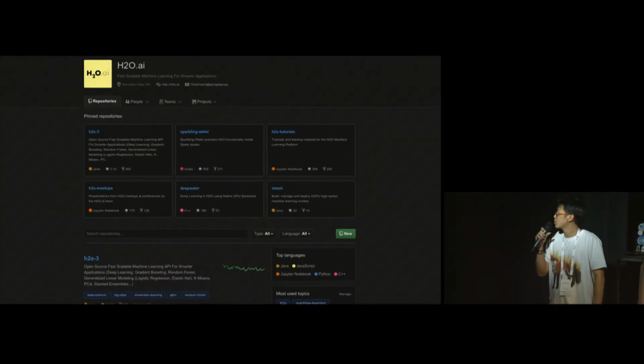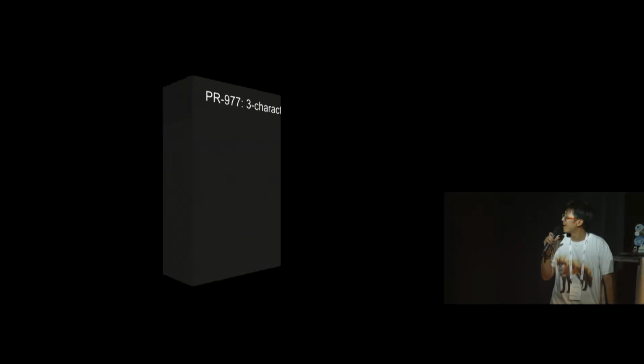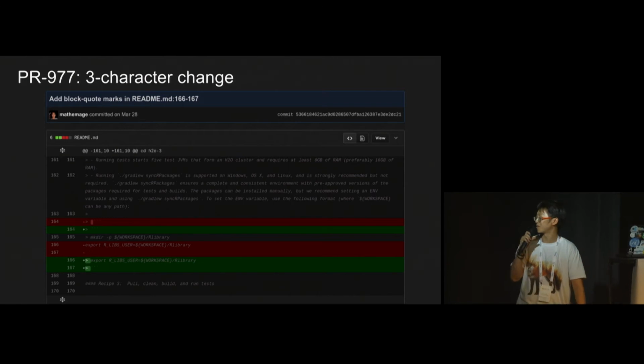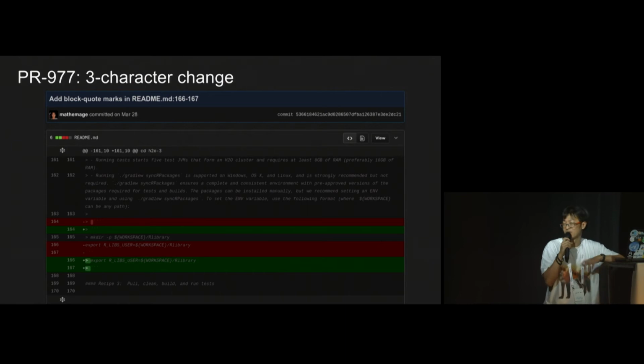This is the GitHub repo. I have it dark just because. So just for interest, this is my first PR. It's just a free character change. It looks like this, so there was some mess up in a markdown, so I just fixed it, and it was really fast. So this can be the first PR in your life.